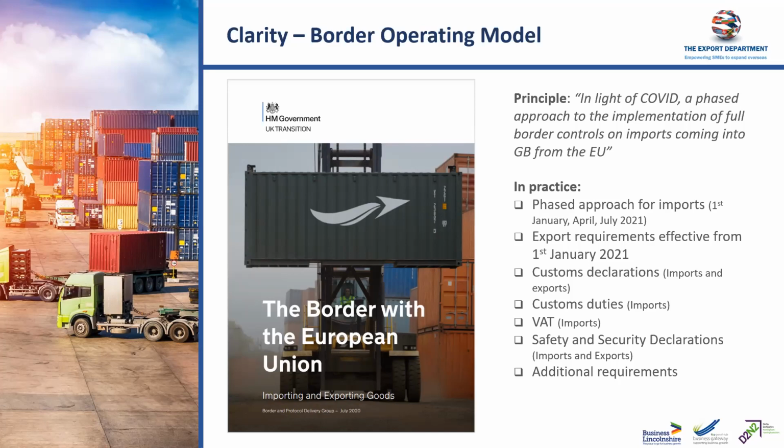Second phase in April, so all products of animal origin. So products like meat, honey, milk, eggs, and all regulated plants and plant products will also require pre-notification and the relevant health documentation, which is important. Any physical checks will continue to be conducted at the point of destination, so they won't at that point be routed through any border control posts either.